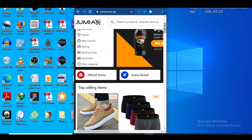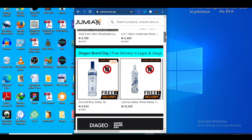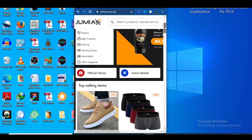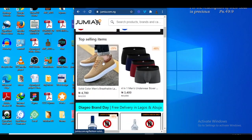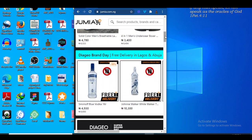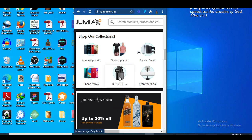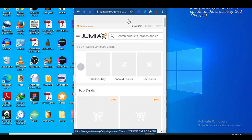Now, Jumia is one of the number one e-commerce websites you can come across in Africa, most especially in Nigeria. So let's get started. To become a boss, all you have to do is very simple. Just get a product. You can get any product that you like or that you think people like. Probably on a mobile phone, for example, you can just come to Phone Upgrade, click on it, or search any product, maybe Samsung.